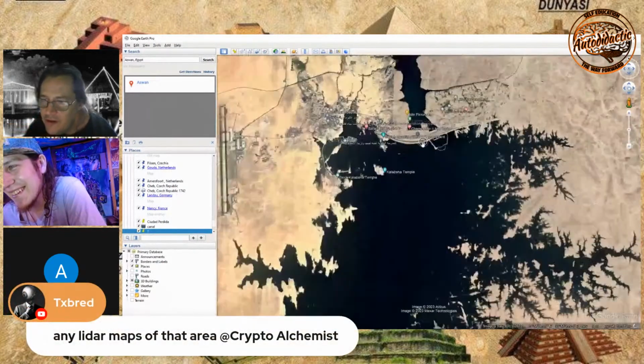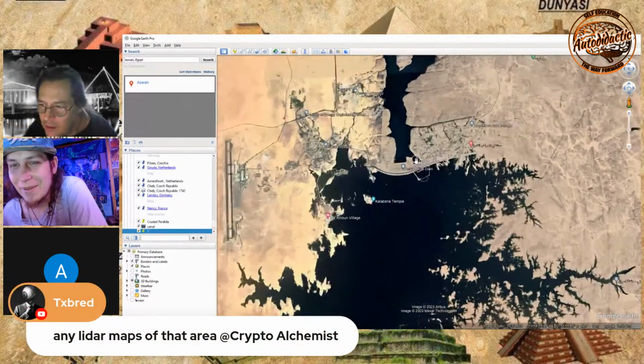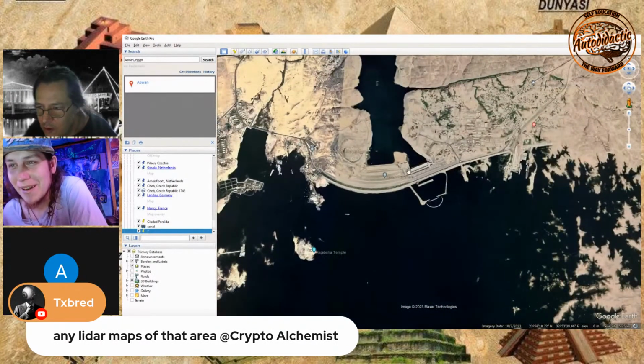So this is the picture that we were looking at. Yeah, we need this to get the LiDAR map of the cataracts, right? This is what used to be the cataracts area.